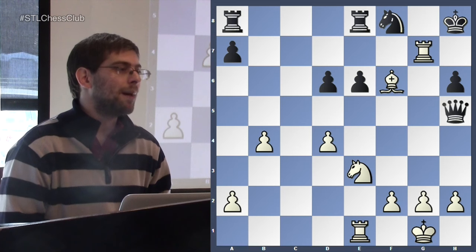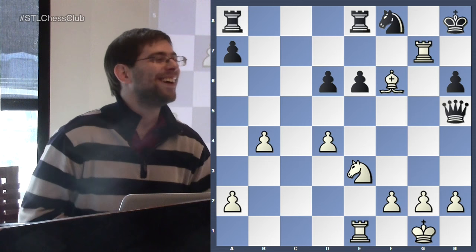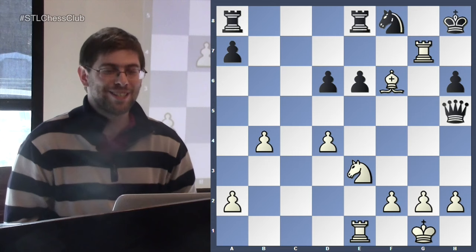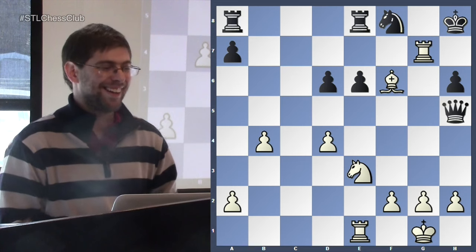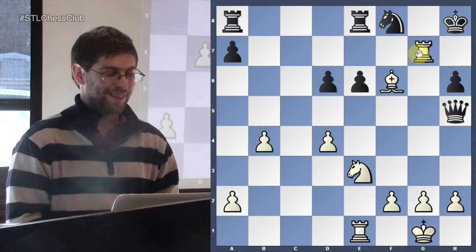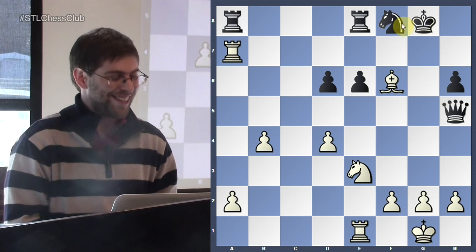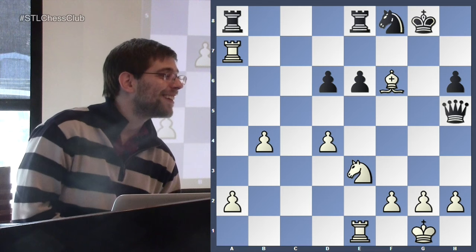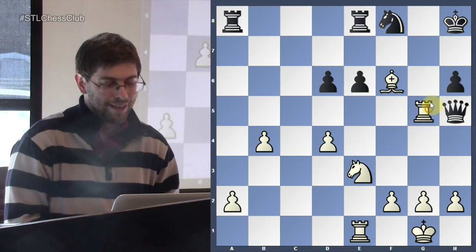And I think it's about high time we win more material. Okay, someone is saying that we should win more pieces. How can we win some more pieces? Rook takes a7. Rook takes a7, greedy. King g8. Rook g7 and then rook g5.